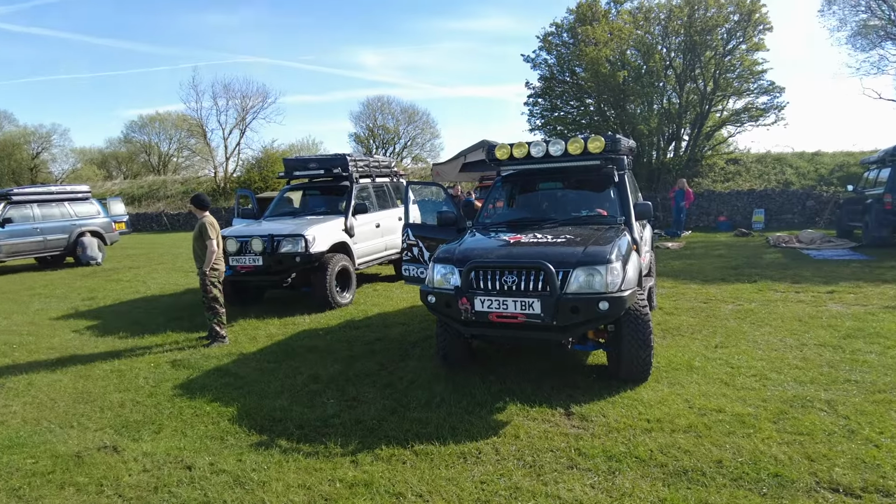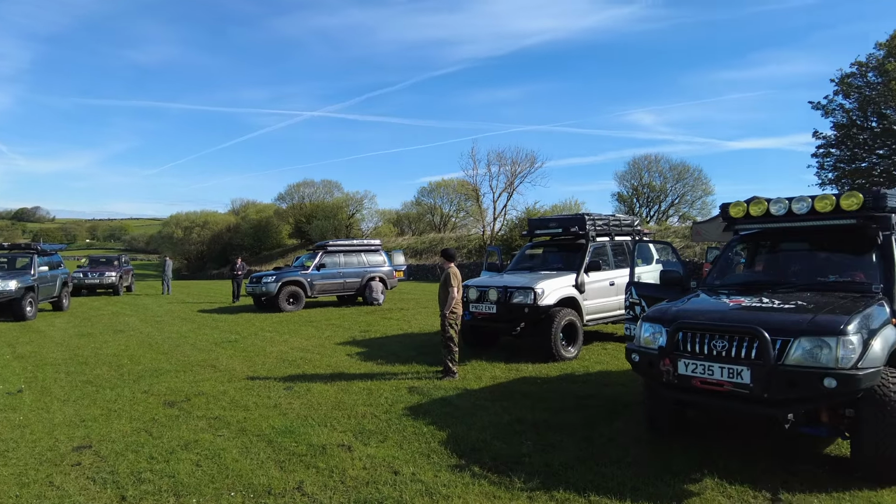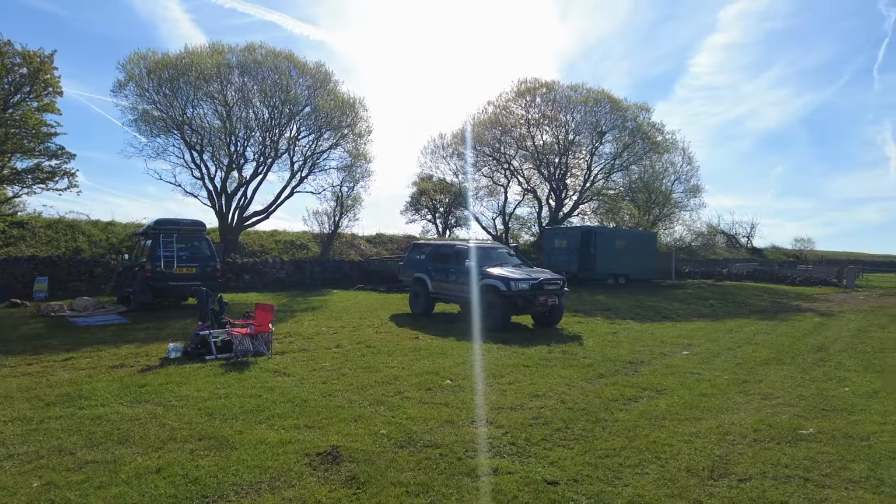Morning everyone. Well, at the campsite, I'll show you all the trucks. Look at that. Look at the view. Yeah, just ignore that one, a Patrol not starting. Beautiful today.